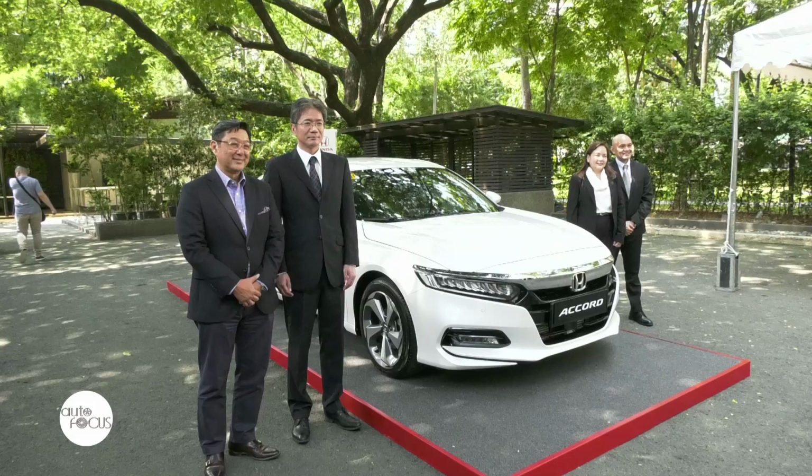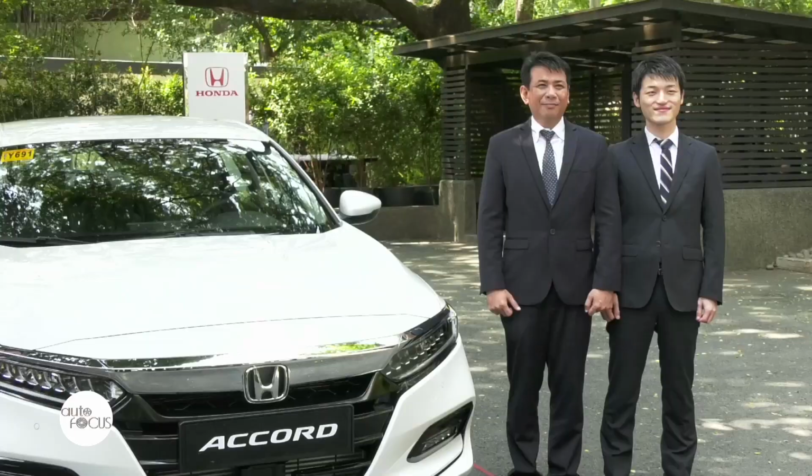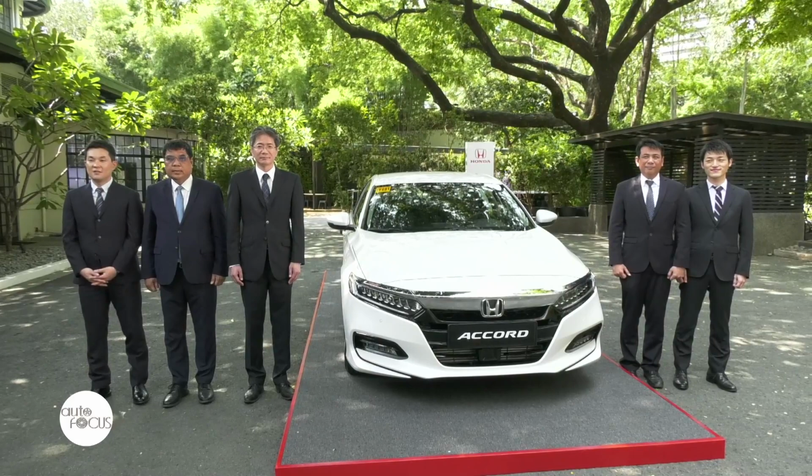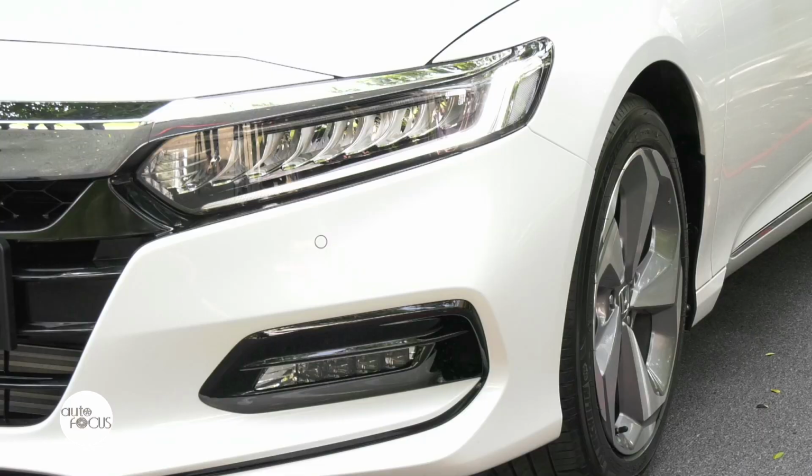The all-new 10th generation Honda Accord is here and it's already been making waves. We just witnessed the launching of the all-new Accord. This is Honda Cars Philippines' new product offering, and this is a very important model for Honda because this model highlights Honda's innovation for safety and technology.